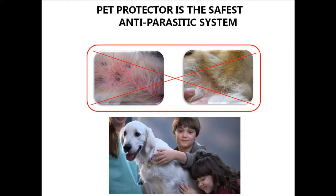Pet Protector is not only the most effective antiparasite protection, but it's the safest one as well. Most of chemical products contain insecticides which are extremely toxic for the pet and the owner. Insecticides endanger pet's health, especially the liver. Many pets went through very dangerous and painful inconveniences due to chemical products for anti-parasite protection. Allergies, loss of fur, and accumulation of toxins which penetrated their blood through the skin and caused serious liver damage.